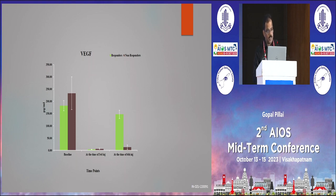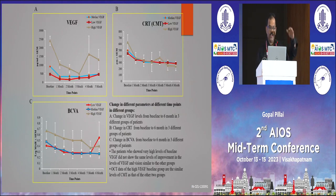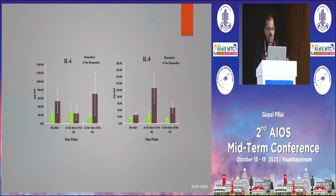And when you looked at the sixth injection, actually the responders were the ones which have more VEGF. All right. So then we had three groups, one with VEGF very high, which was behaving a little different from the others. And then we looked at the cytokines. I'll just go to the results.